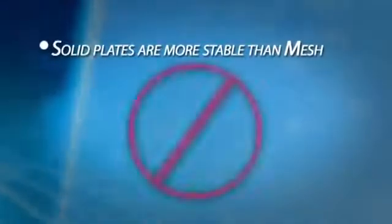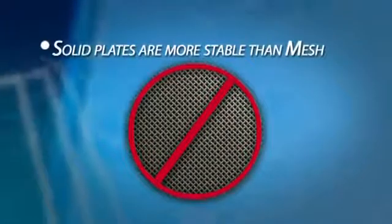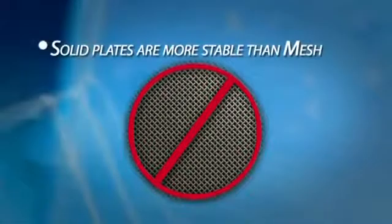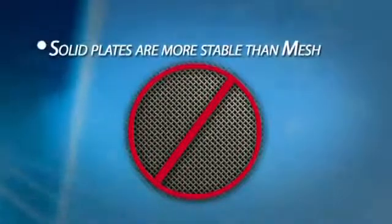They don't use the mesh plates used by some manufacturers because of the long-term problems mesh plates pose. Mesh plates seem to make sense to someone who is uninformed on the subject of water ionization because they create more surface area to come in contact with the water.